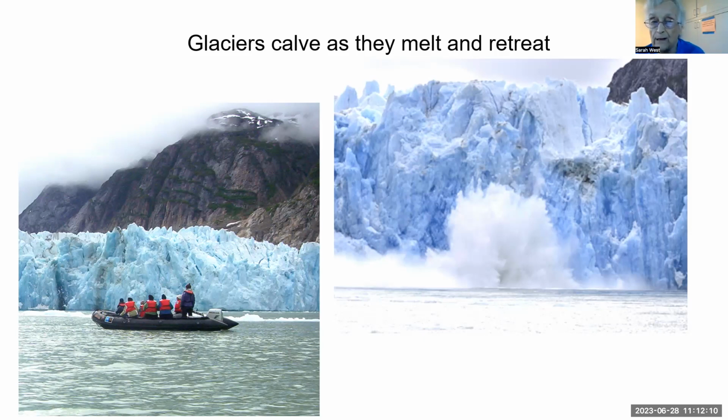And so glaciers, as they melt, are going to do what's called calving. Hunks of ice will fall off the front. You don't want to be underneath. I did go on a National Geographic trip to Glacier Bay, and that's a picture of us being taken in a little Zodiac. They didn't get too close, but we could go right up to the glacier. And some of you may have had that experience as well.